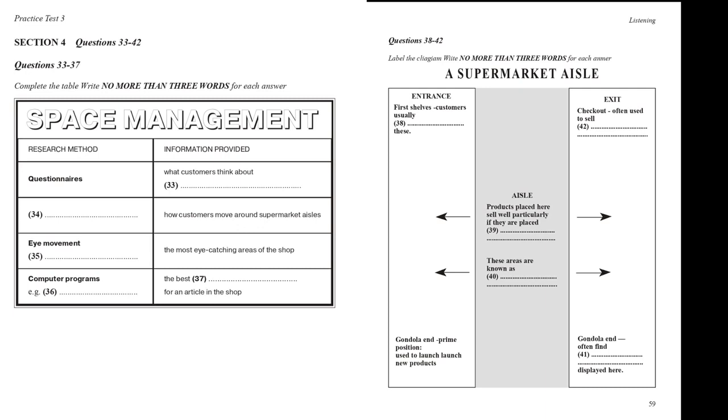Good morning. Welcome to this talk on space management. And today I'm going to look particularly at space management in the supermarket. Now, since the time supermarkets began, marketing consultants like us have been gathering information about customers' shopping habits.